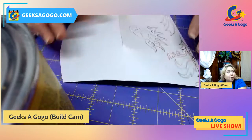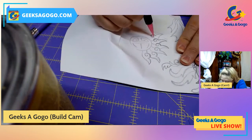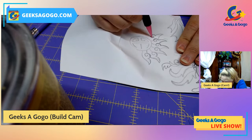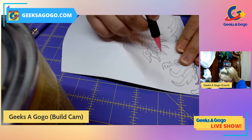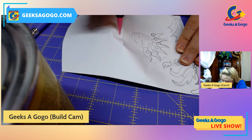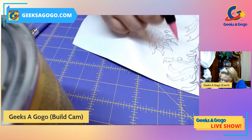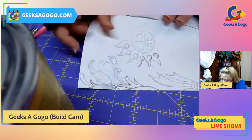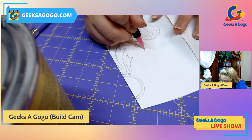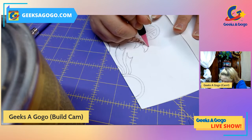All right, hang on. Before I keep doing this part, it is a really crazy looking section of the design here. But I'm gonna draw kind of a rough circle and continue with the petals. Because see how this height is not the same as the others. It happens. But I just need to keep moving in a circular motion. It's a lot of circles on this design.